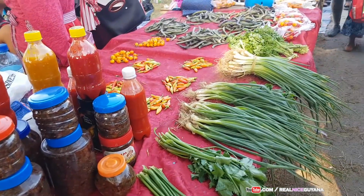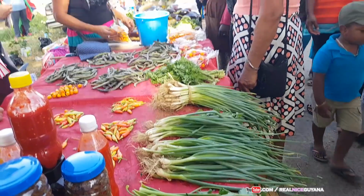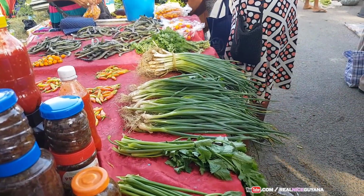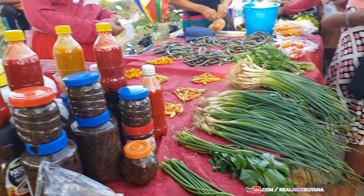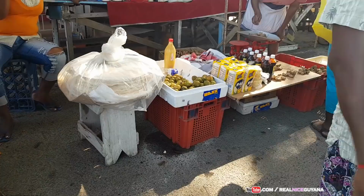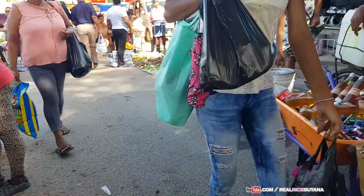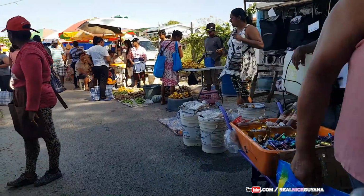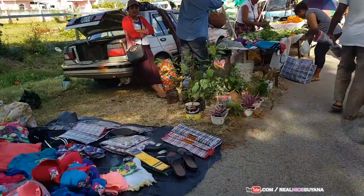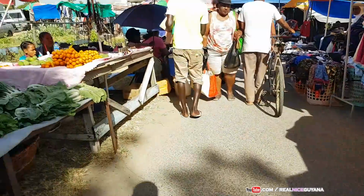Yeah, kind of pepper sauce, achar in the market too. You can pick that up when you come in the market. You don't have to ask anybody who make that for you now. Nice pumpkin there. One gap back to 800.